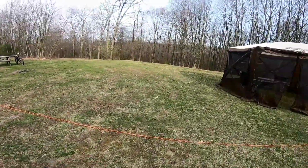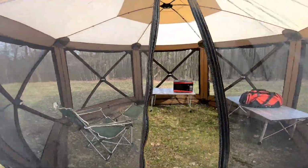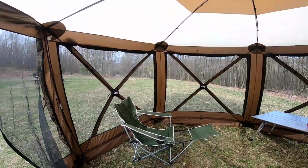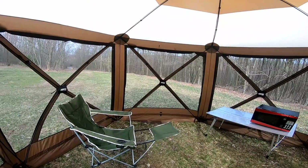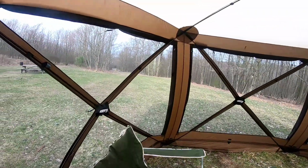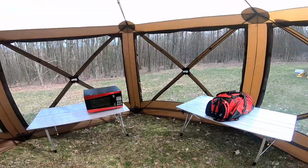The inside of the pavilion. Quick Set by Clam. So yeah, it's a 12 by 12. Everything just pops out and up. You don't have to put anything together. It's really simple. Fitting it back in the bag is a little bit of a weird thing. But besides that, everything is good. Right? That's it.